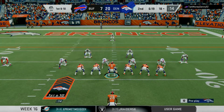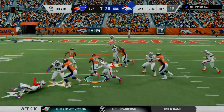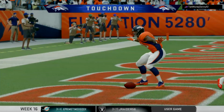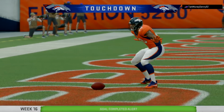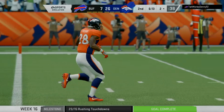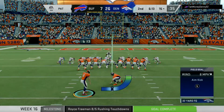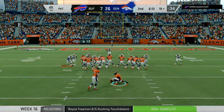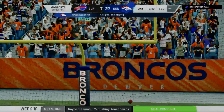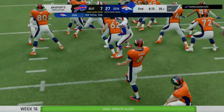Hey, watch this, watch it. Check 31. Be careful. This is Freeman on 1st and 10. Freeman a 1st down and more. And he'll take it into the end zone for a Denver score. Royce Freeman with touchdown number 8 on the year. And the Broncos push further out in front. We know that the big guys won't get the credit, Brandon, but we also know that that touchdown belongs to them. Excellent job of clearing the way for their running back.